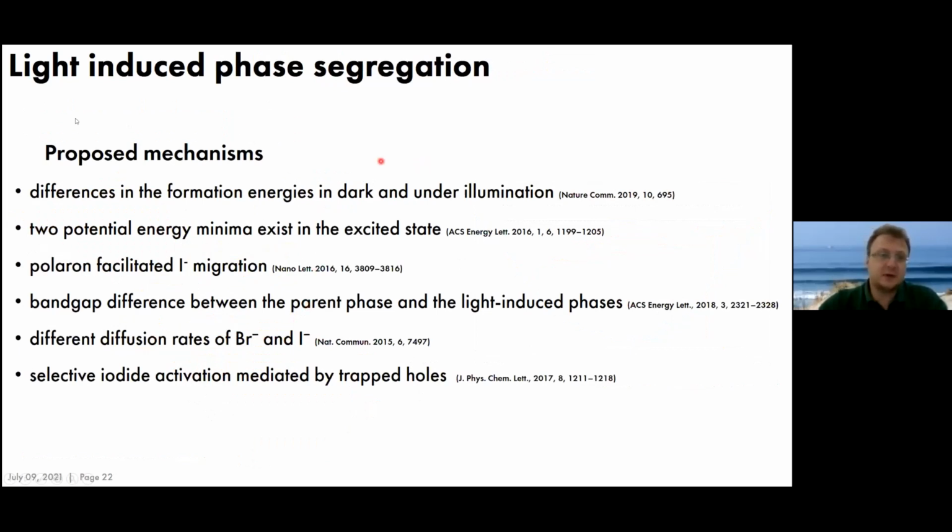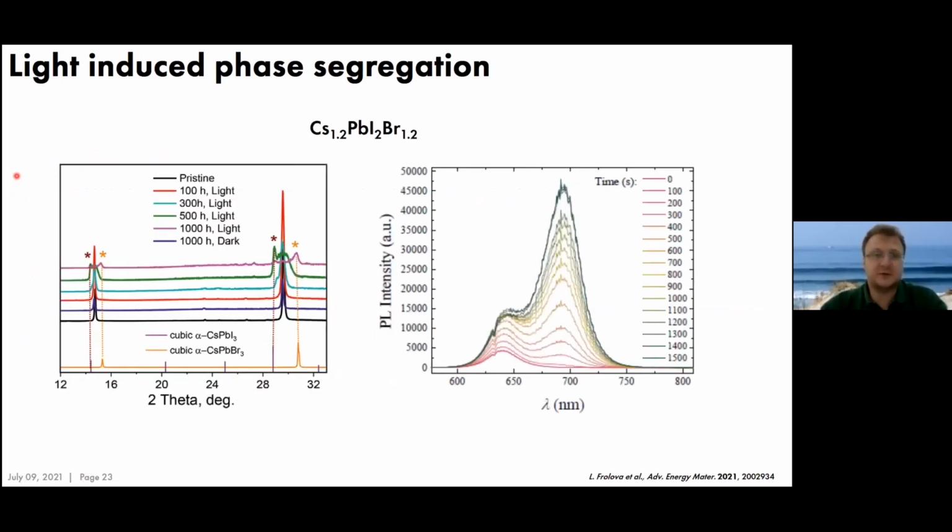Before, there were a lot of mechanisms proposed to explain this effect, but none of them was sufficiently confirmed by experimental results. And we made our experiments, of course, first of all. So this was a perovskite that we studied. This is mixed iodine-bromine with inorganic cesium. And we showed by XRD and by PL and by other macroscopic experiments that after illumination, it indeed splits into two phases: this single mixed phase splits into iodine-rich and bromine-rich phases. So this is XRD, this is PL intensity.